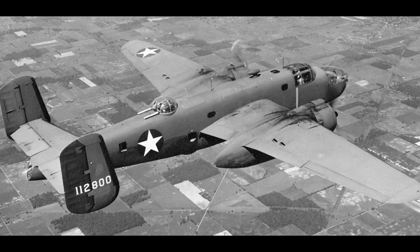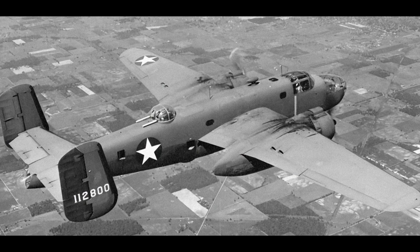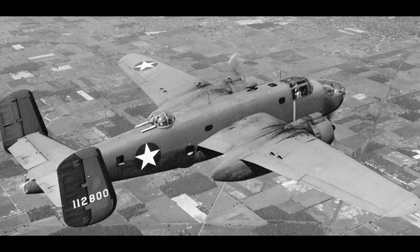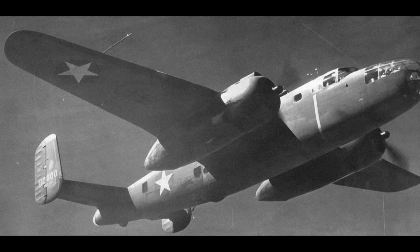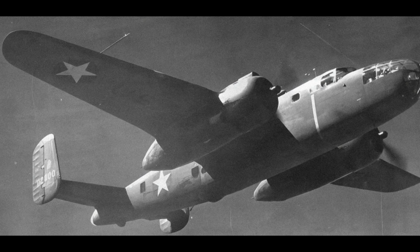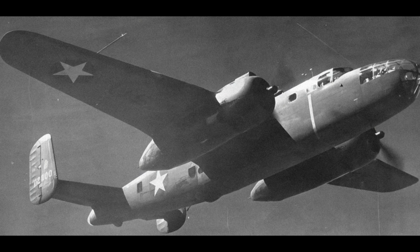German fighters shot down 2 of the Mitchells, and heavy flak claimed a third. Later on, another British squadron was equipped with Mitchell bombers. Shortly after that, 3 more squadrons were stood up. They were crewed entirely by pilots and airmen from German-occupied Europe. These included Polish, Dutch, and French units. All these squadrons became a vital part of the 2nd Tactical Air Force. This force provided crucial close air support for the massive Allied push across Europe.